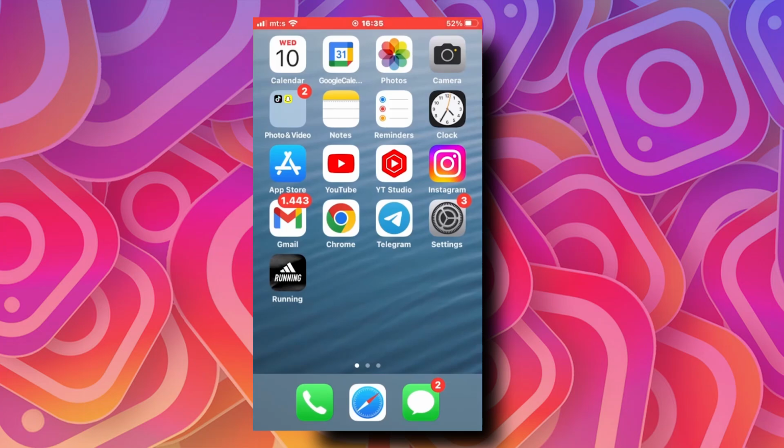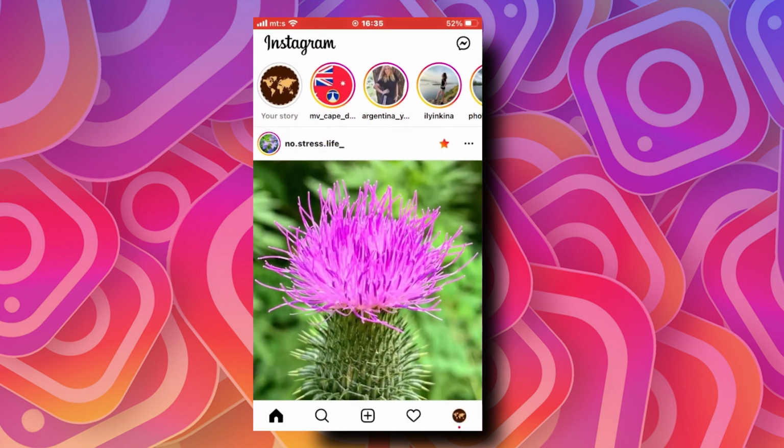So in this video, we are going to find out if Instagram sends you a notification if someone screenshots your Instagram story, and if it does, how do you see it? So let's start. So first, let's go ahead and open up Instagram.